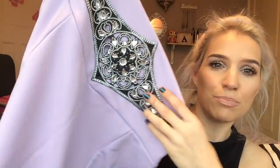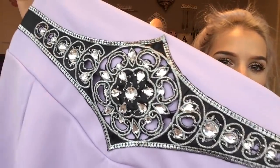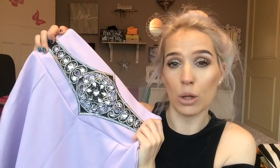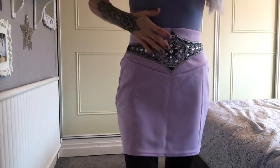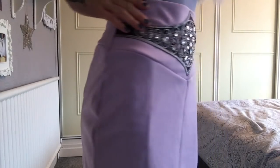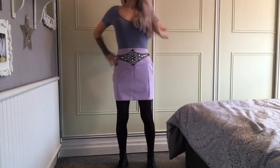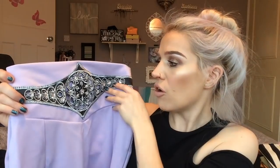She has this beautiful embellishment which looks like a bedazzled belt, but it's not. It's part of the skirt. I love that feature. I think this is absolutely gorgeous. I love this lavender shade, and I just think this whole embellishment up here takes it to a whole other level. This could be a cocktail party skirt.